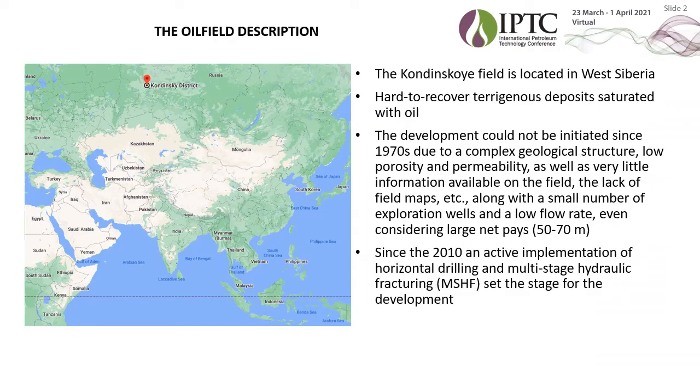And first of all, I would like to tell you about the oil field. It's called Kandinskaya Field and it's located in western Siberia. It has hard to recover heterogeneous deposits saturated with oil. And the field development is a very complex project, as there are no effective operational best practices here. And developing a reliable geological model is the major challenge faced by geologists when they plan a cost-effective field development.